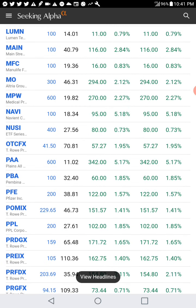Another T. Rowe Price mutual fund. I'm trying to remember which one this is. Nah, I can't tell by looking at it without clicking on it. But I've owned these T. Rowe Price mutual funds for years. And they're just index funds, low fees index funds.